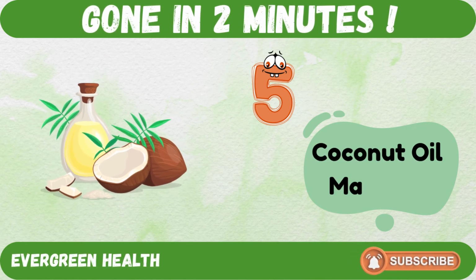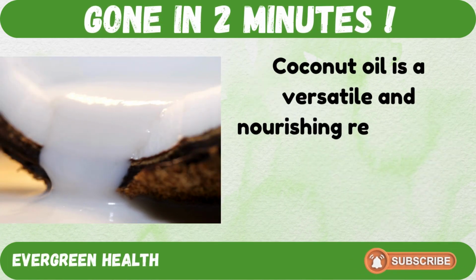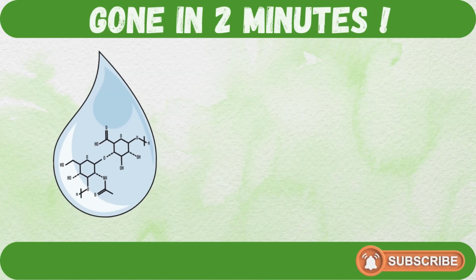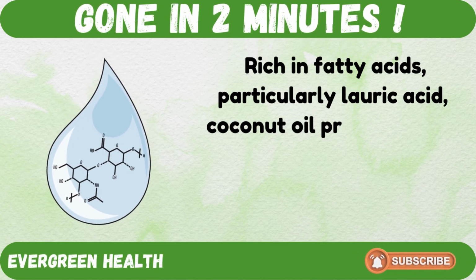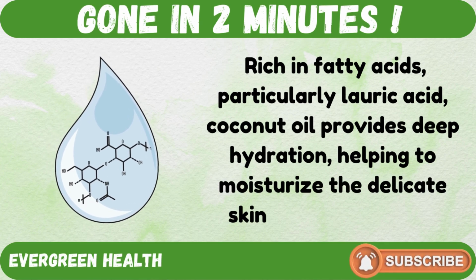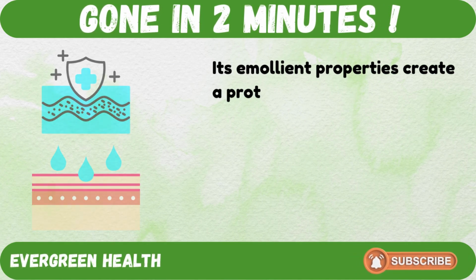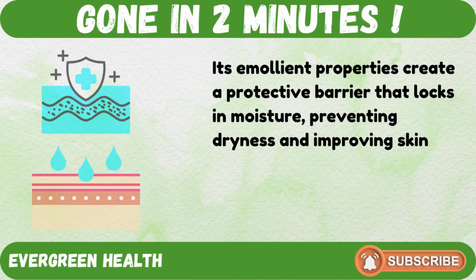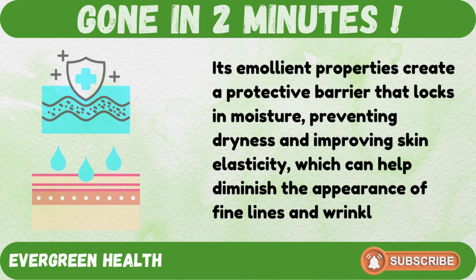Number 5, coconut oil massage. Coconut oil is a versatile and nourishing remedy for reducing under eye bags and promoting healthy skin. Rich in fatty acids, particularly lauric acid, coconut oil provides deep hydration, helping to moisturize the delicate skin around the eyes. Its emollient properties create a protective barrier that locks in moisture, preventing dryness and improving skin elasticity, which can help diminish the appearance of fine lines and wrinkles.